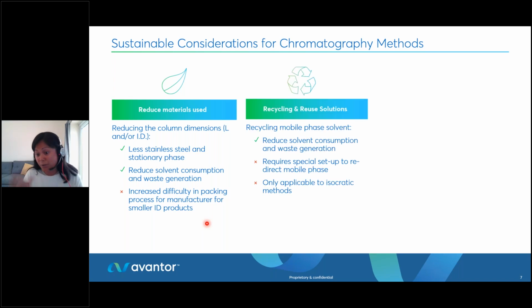Another approach that you can consider, it's a little bit more specialized, and it fits under this title or header, recycling and reuse solutions. That's recycling the mobile phase solvent. Another approach to reduce that solvent consumption and waste production.